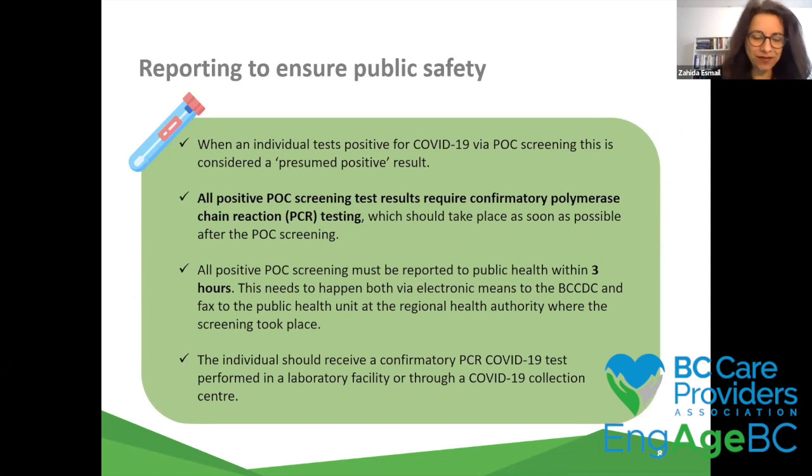To ensure public safety, reporting is a really critical step. So I'm going to spend a moment or two just to walk through what these requirements are. When an individual tests positive for COVID-19 through a point of care screening test, this is considered a presumed positive result. All positive screening test results require a confirmatory PCR test, which should take place as soon as possible after the point of care screening test is performed.